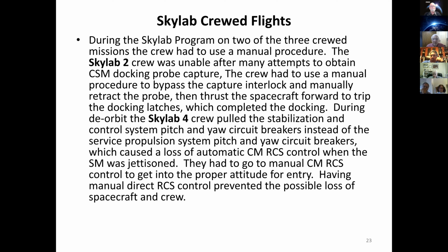Well, for Skylab 2, it turns out they had to use it. They weren't able to get it to dock. And by the way, Skylab 2 was the mission that they had to go up because the workshop was in real trouble with thermal problems. And the crew had to go up there not only to protect the spacecraft, but also try to get another solar array out. So they basically were going to save Skylab.